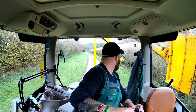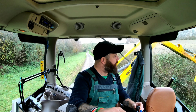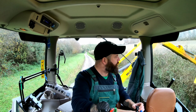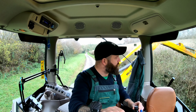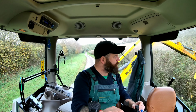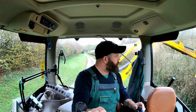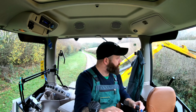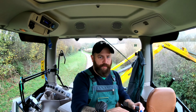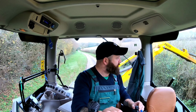So this hedge that we're cutting now, we're trying to train it up a little bit higher to shield the road, for shooting purposes, just trying to get it taller, bit by bit, taller and taller, to just shield the guns, and just to make it more private into the field. Of course you can't do it all at once, you've got to do it gradually over time, otherwise it'll just be a complete mess.